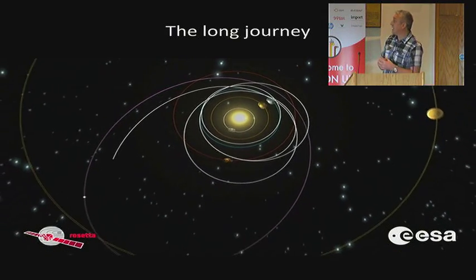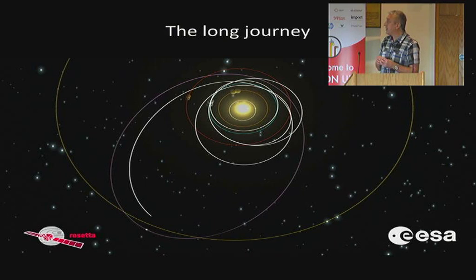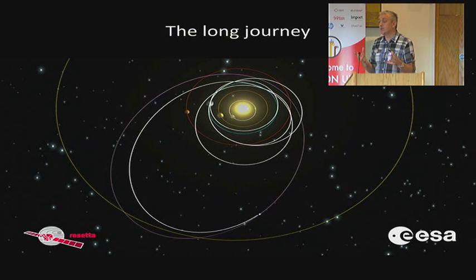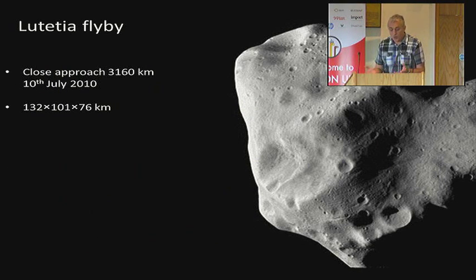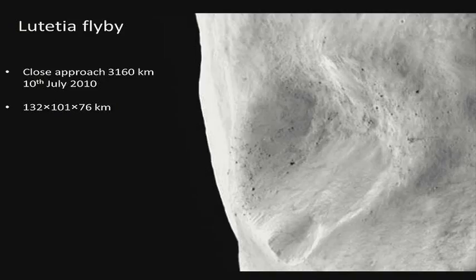So as the animation goes on, on its way out, there were a couple of targets of opportunity. We had a couple of asteroids that we flew by, which were really exciting because it enabled us to test out some of the subsystems, the cameras, and the pointing systems before we actually got to the comet. One of these targets was an asteroid called Leticia, and it's a stunning object. It's 130 by 100 by nearly 80 kilometers.